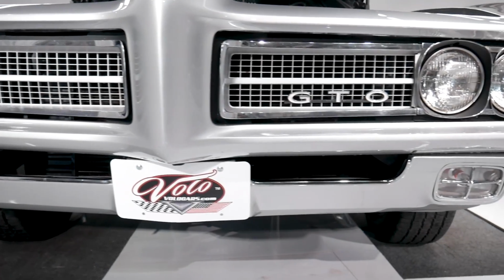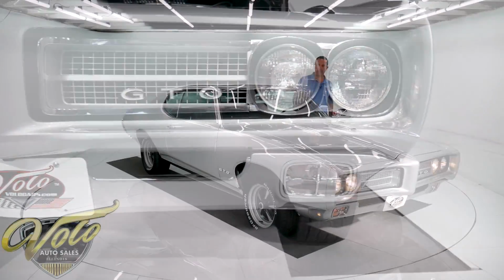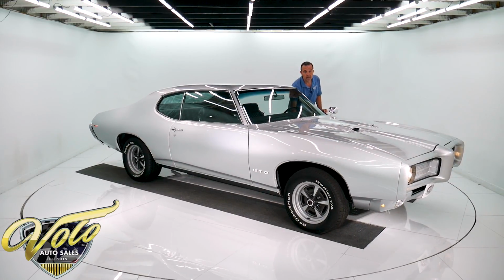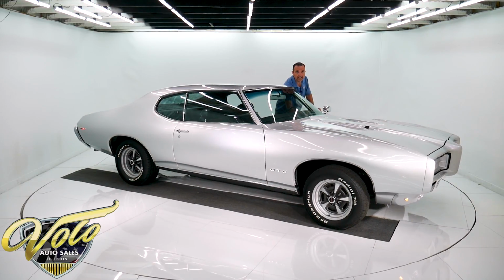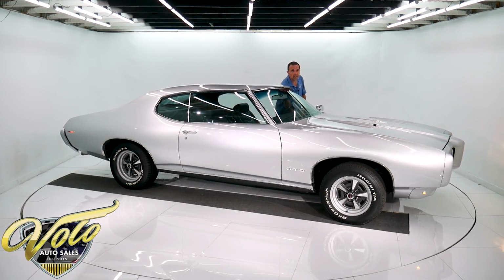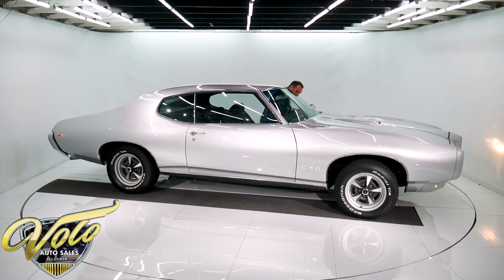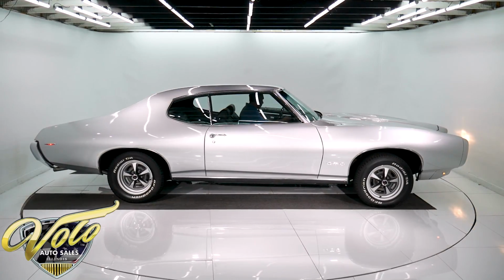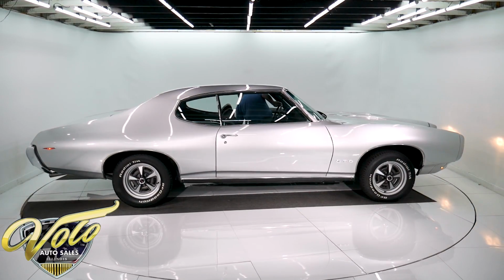So there you have it. This is an outstanding GTO 4-speed. Beautiful sounding idle. They did completely rebuild the motor. They put a little bit different cam in there. You do have to put it in reverse to get the key out. That's the way they were.